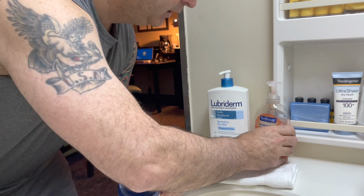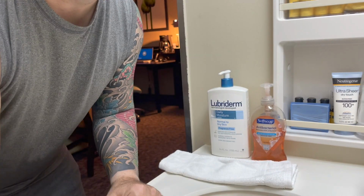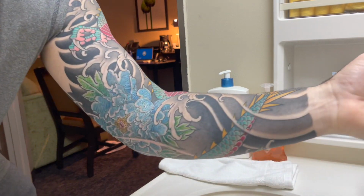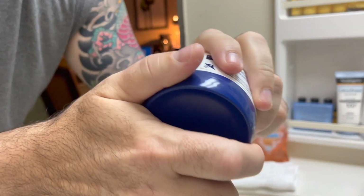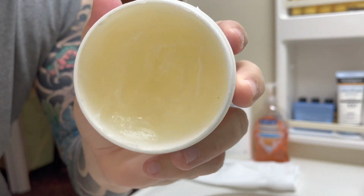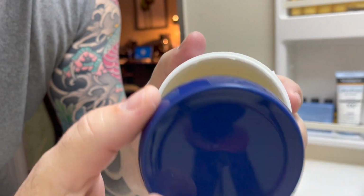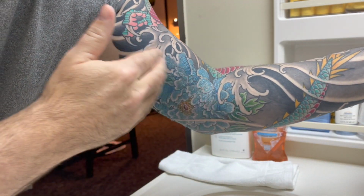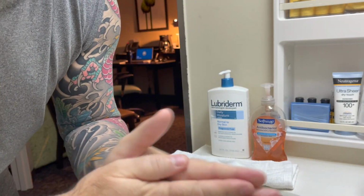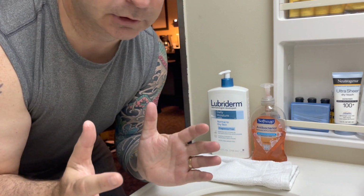After the second week, I switch. I stop using Aquaphor. The reason is that your tattoo is going to start feeling and looking more flaky. And Aquaphor is a lot thicker, right? When you apply it, I noticed that I'm peeling off the dry skin, and I don't want to do that. I want it to fall naturally.